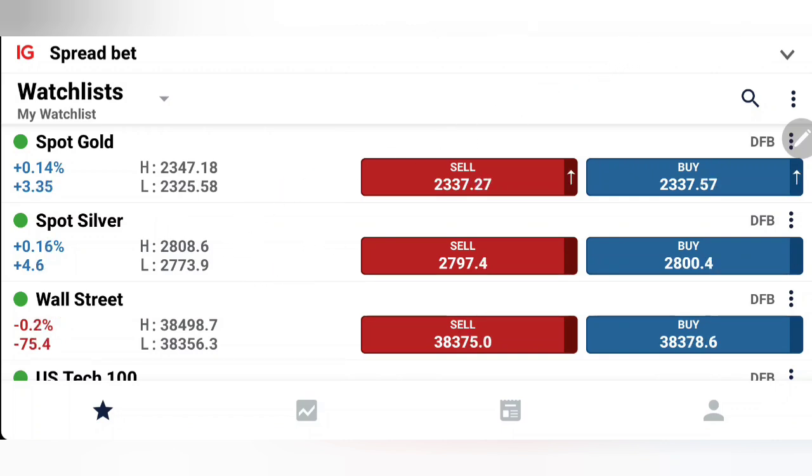So now what to expect today from the US session, from the PPI data? What is going to happen? How can we profit? We will see with the help of charts and indicators.